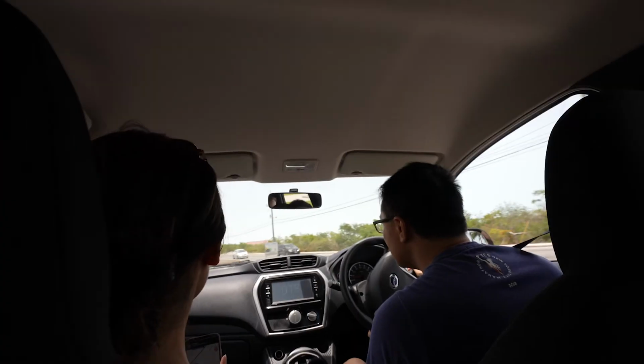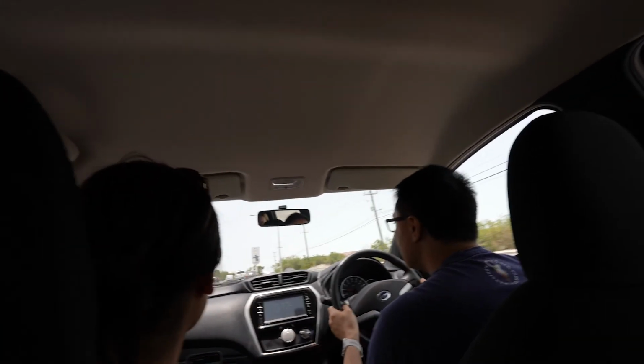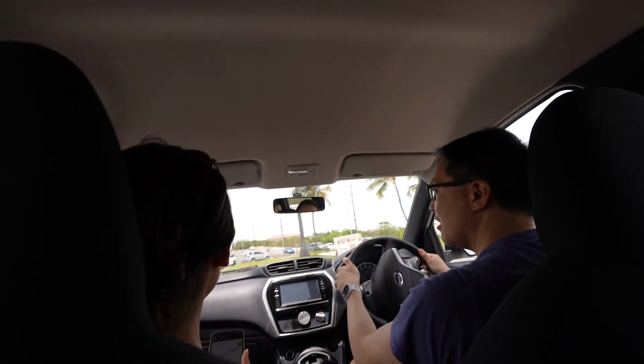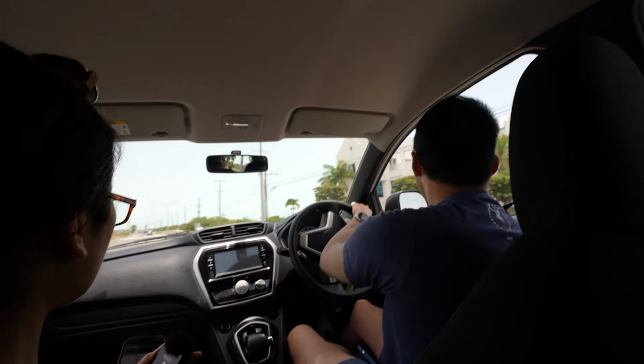Welcome to Turks and Caicos, where the local time is 12:15. Trying to get to, what is it, a supermarket? And Dad's driving on the right side. Right side of the car, left side of the road. Just gonna remember to stay at my left. Oh, big truck.